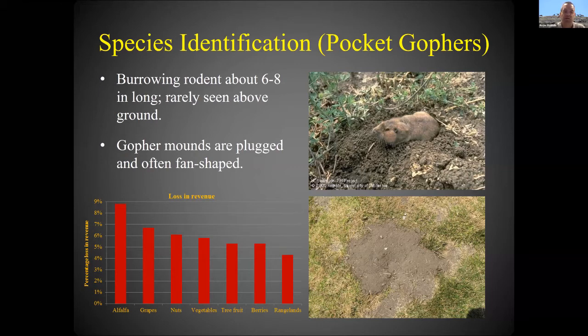And then their mounds also cause a lot of the same problems that we see with ground squirrel burrow systems, such as potential damage to farm equipment, hazards to farm labor, increased soil erosion concerns. They can also lead to a proliferation of weeds. Basically, when they're creating those burrow systems, they bring that soil up to the surface, and that soil oftentimes contains weed seed. So lots of potential problems associated with gophers as well.